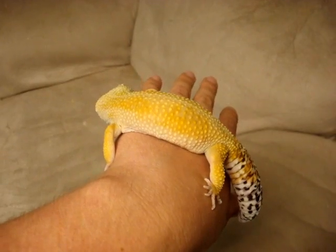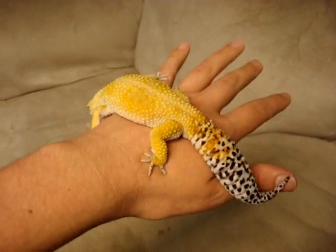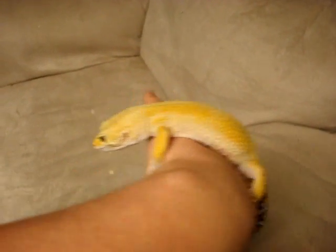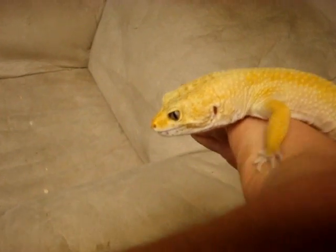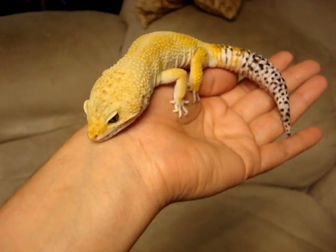And he eats superworms and crickets. Mostly superworms, but I give him dusted crickets every once in a while. Make sure he's getting calcium, even though he's got calcium powder in there with him. He's doing great.